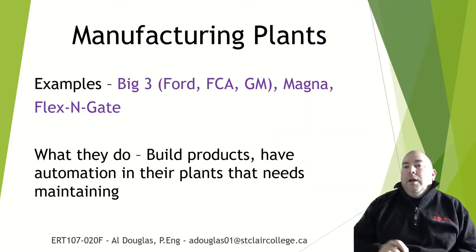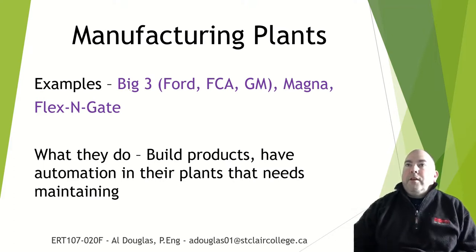Working in a manufacturing plant. Examples here, working for the big three. So when I talk about big three, we're talking Ford, Chrysler, GM, or something like Magna or Flexengate. We have a lot of graduates who work at Flexengate here locally. What do they do? So this is working for a company that actually builds a finished product.